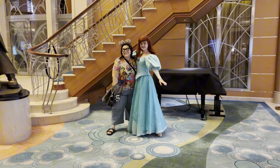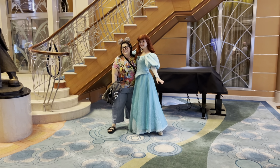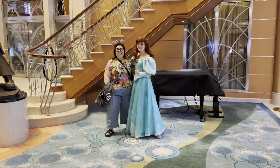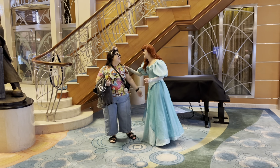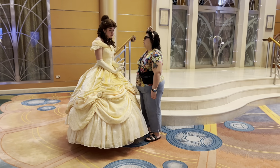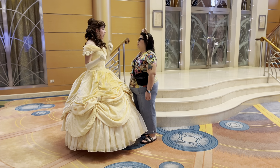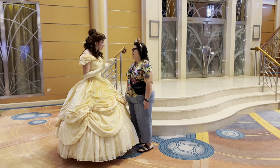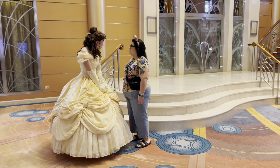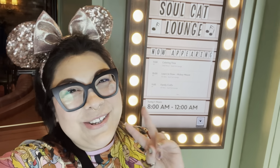We started off our day at the Princess Gathering. This is a special ticketed event. There is no additional charge, but it does have to be pre-booked through your app or on the Disney Cruise Line website. The best thing about the Princess Gathering is that it's one line for at least three princesses. So if meeting characters is top of the list on your cruise, I highly recommend looking into booking the Princess Gathering.